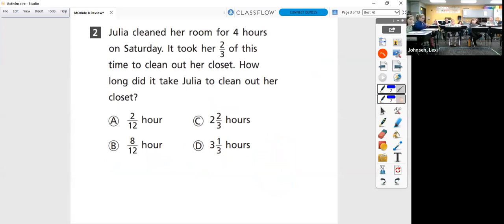Yep. Number 2. Read number 2 for us, please. Go ahead, Breland. Julie cleaned her room for 4 hours on Saturday. It took her 2/3 of this time to clean out her closet. How long did it take Julie to clean out her closet?